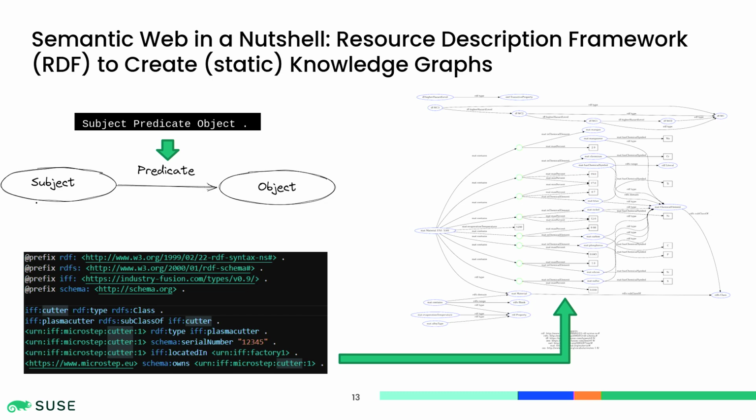When you describe your information, you can in a nutshell say, I have subject, predicate, object. Right? This machine is owned by, or is of type, or has serial number. And if you do it like this, you realize that subject and object are nodes in a graph, and the predicate is the relationship between that. And you can serialize it. There are several ways to write it down and to share it with other people in a standard way.